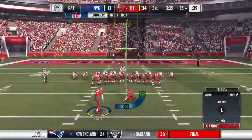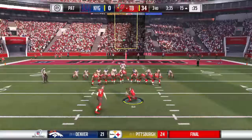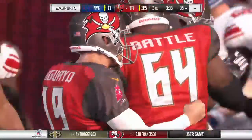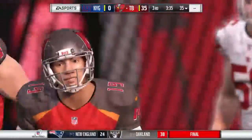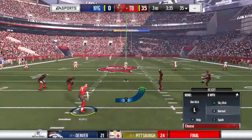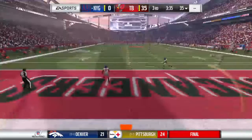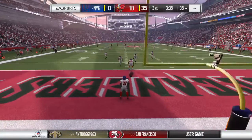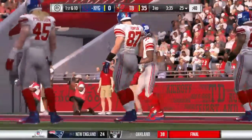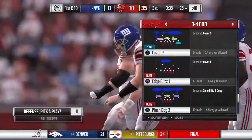Aguayo on for the PAT. And he's been a busy man, 5 for 5 now as he knocks another one through to extend the lead. So here's the kickoff now as he'll get it again following that fumble return for a score. And this will be a touchback as that sails over the end line. The Giants offense now, they get ready to head back on the field.